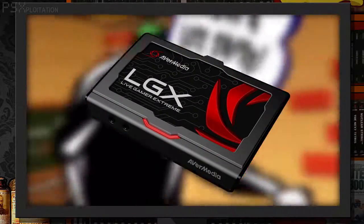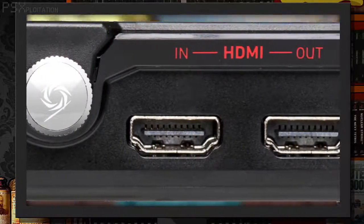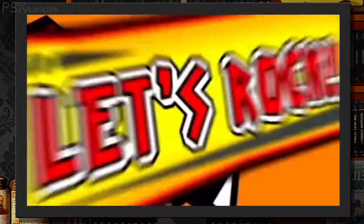So I sent it back and did what I should have done in the first place, and went with a known capture device brand and bought the AverMedia Live Gamer Extreme. This accepts sexy component and HDMI, and you know, works. This is important for modern systems and also allowing for capture of PSP footage.